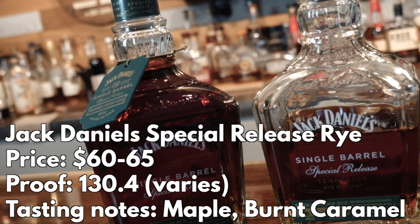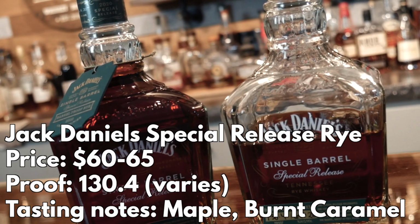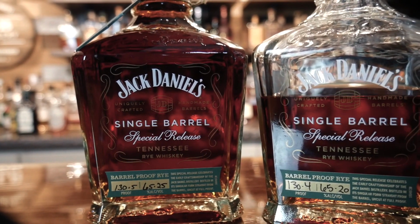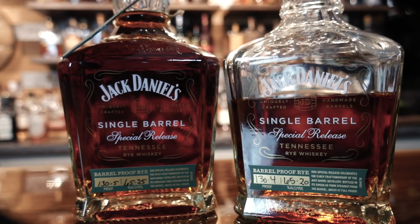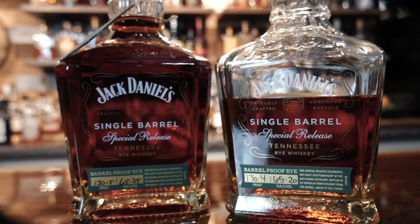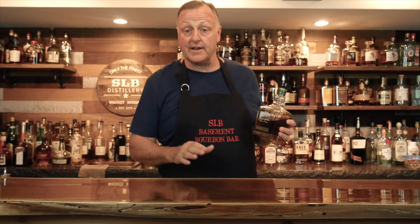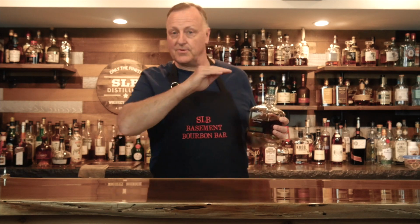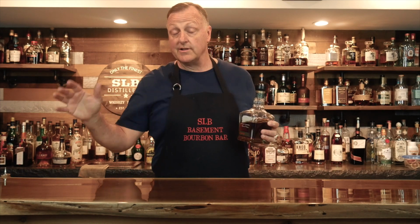But when I saw this on the shelf and I bought it, it was around $65. I really wasn't expecting great things, but then man, once we tasted it, Trent and I were all over the place trying to look for another one. And luckily I have one more in the closet. Once this is done, I'll have one more. I really hope that Jack Daniel's will continue this process with their special release rye on a yearly basis, because this is just outstanding.